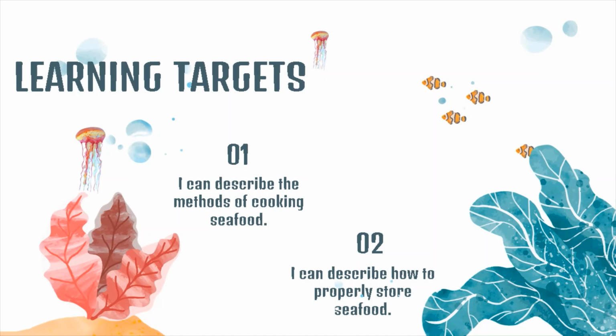Here are our learning targets for this lesson. Number 1, I can describe the methods of cooking seafood. Number 2, I can describe how to properly store seafood.